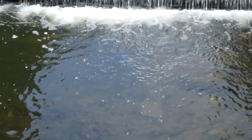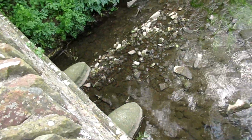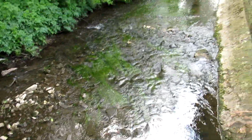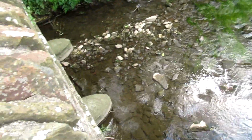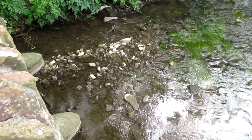Yeah, it's a lovely river. I'll get off my bike and we'll see if we can see any fish. No, can't see any fish. So I bet there is some in there. That little stony bar, if I dug down there I'd find some gold. All the stones in the middle, look.